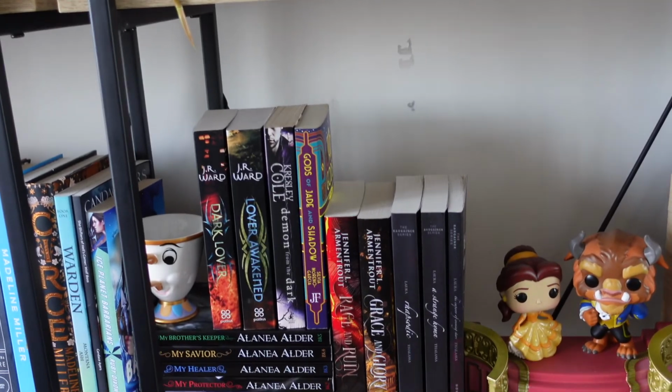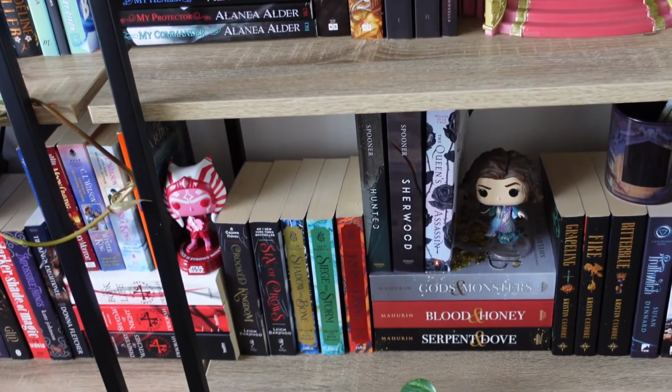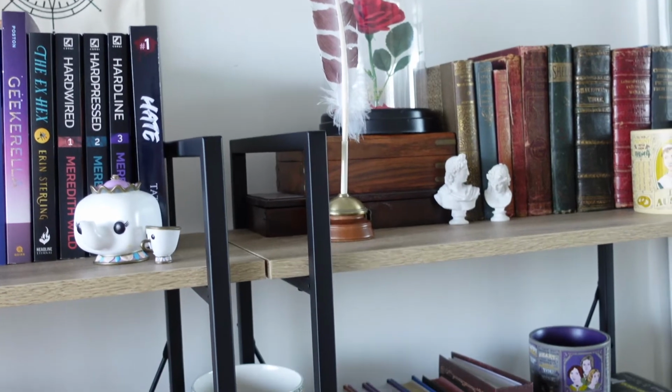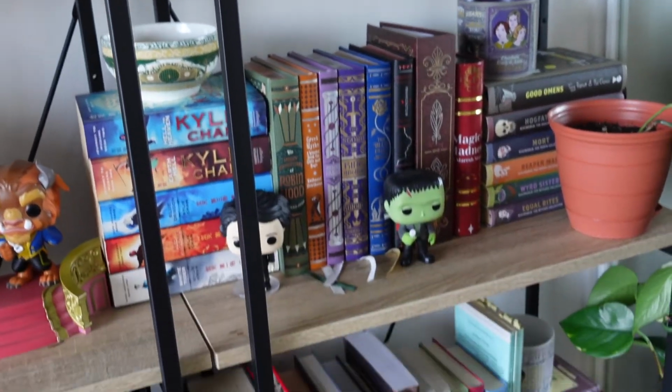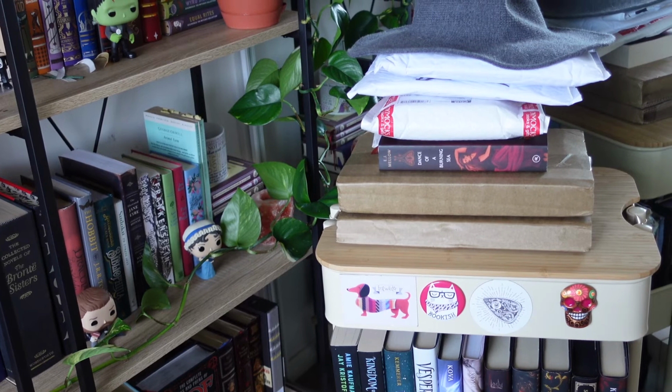Then we have kind of paranormal or urban fantasy. And then we have junior fantasy or YA fantasy, more YA fantasy. And then we have all the classics here. Now I have put some of my TBR back in, but these are all the books that I really want to read soon. And then on top are the books that I need to haul soon.